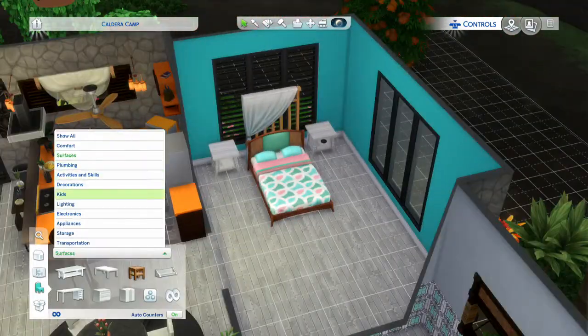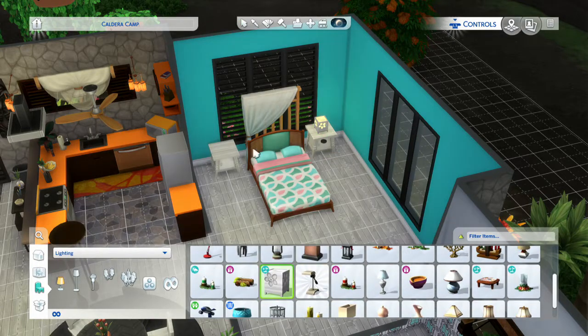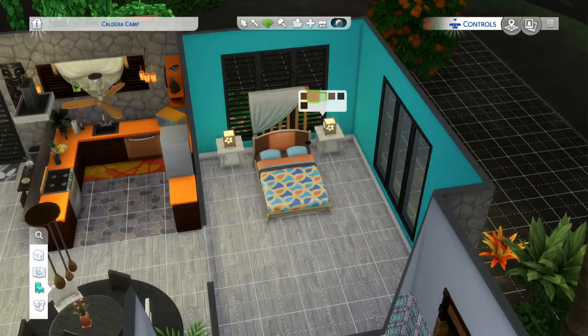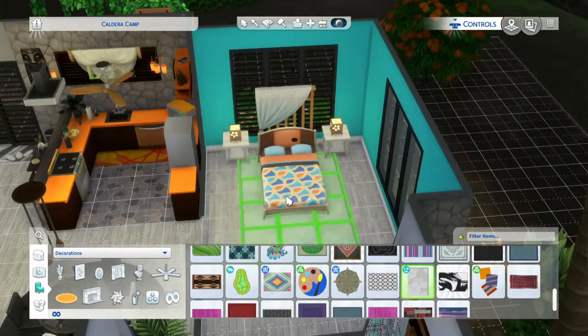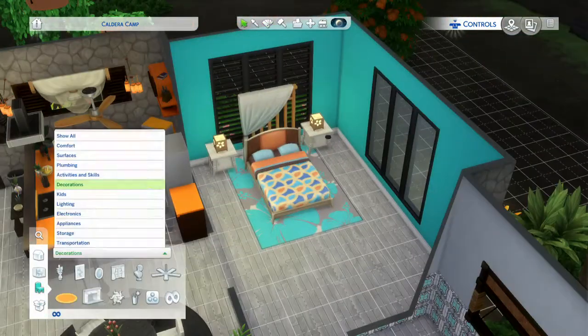I really like the color scheme of this room. I love that color. It was almost the same color as my prom dress whenever I was in high school. And that rug. It's pretty.